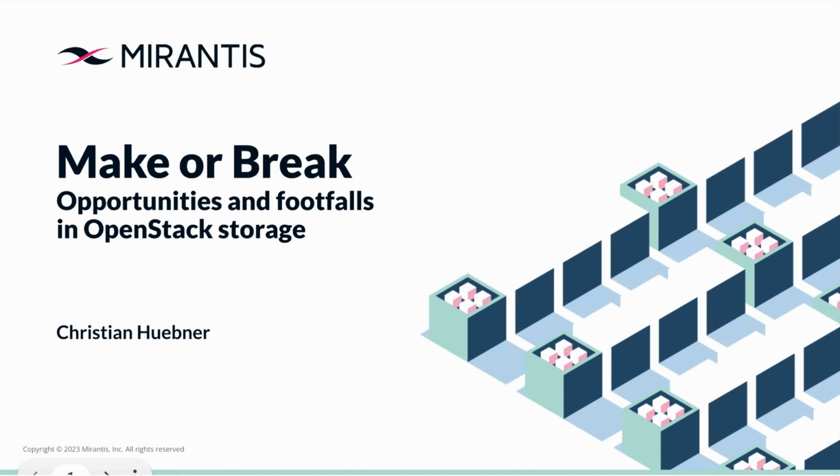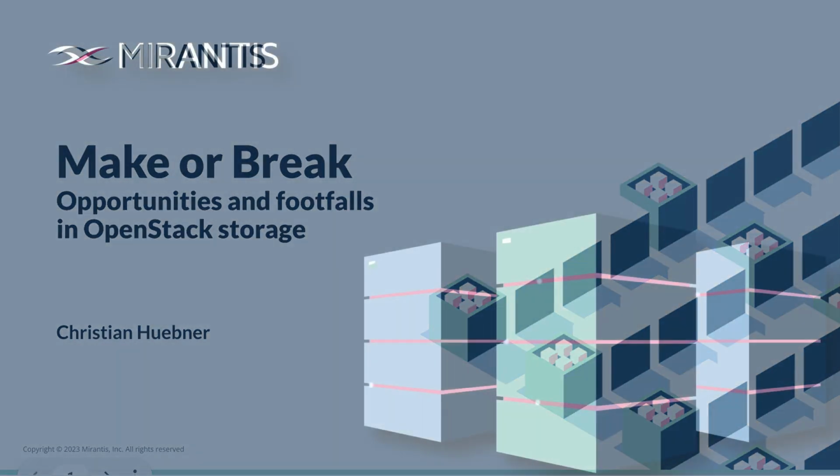Today, I would like to walk you through the current state of storage in OpenStack, what you can do, how you can do it, what to consider when building a storage environment for your OpenStack Cloud.